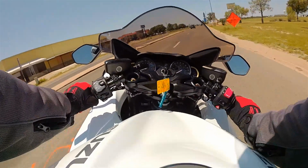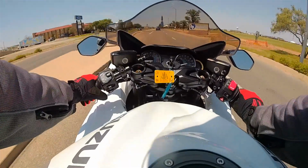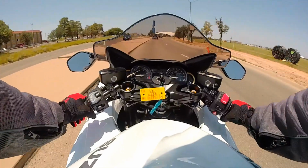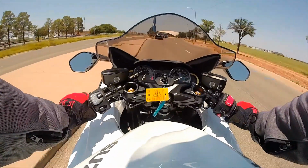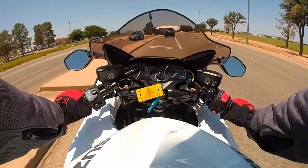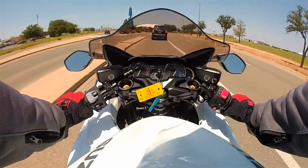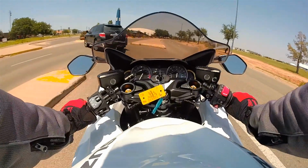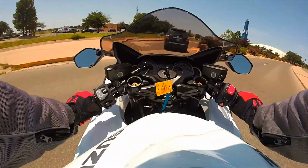The traction control on this bike is very advanced. It senses a variety of different parameters. Lean angle is just one. Wheel spin is one. Throttle position is one. And gear position is one. So I guess this guy's going right where I'm going.